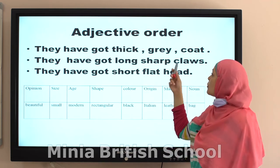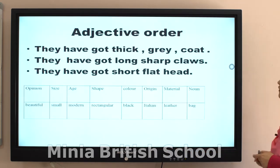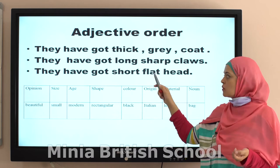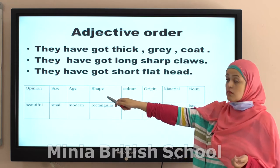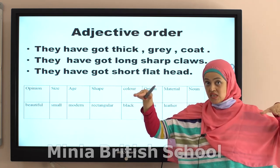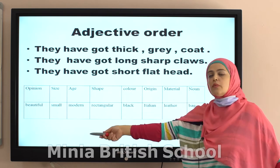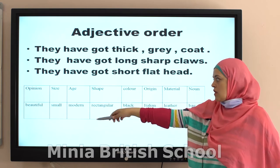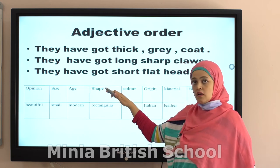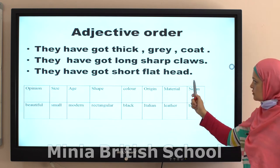So long, sharp claws. They have got short, flat head. Short, what do you think? Short is size. And flat is like this, so this is the shape. So I talked about the size and then the shape. I skipped the age, but it's okay. But what if I don't have the age? So after size, if I don't talk about the age, I talk about the shape. So they have got short, flat head. This is the thing I'm talking about, the head.